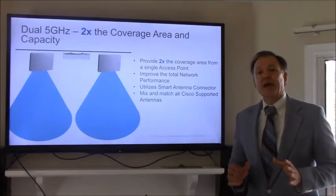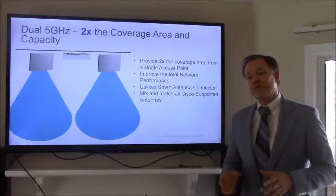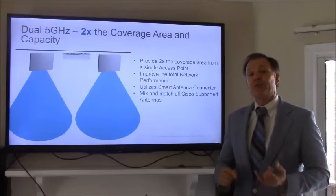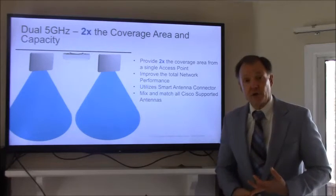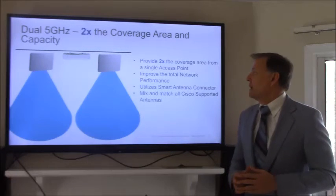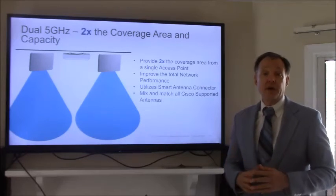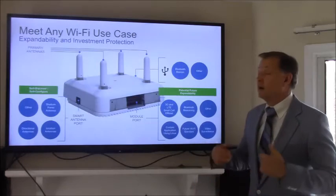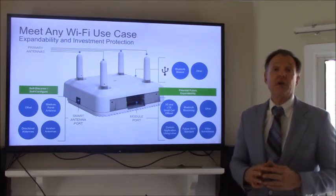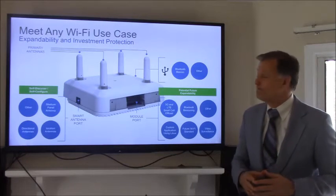But let's talk about that configurable radio. By switching the 2.4 to a 5 gigahertz, basically what you're doing is you're providing 2 times the bandwidth, 2 times the capacity, and 2 times the coverage with one access point. And with potential throughput of 5.2 gigabytes. So it is really first in class, and the only access point on the market that has that configurable feature.